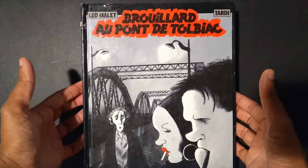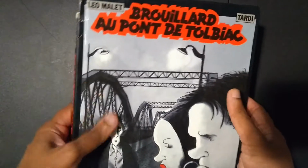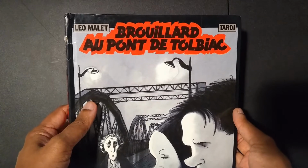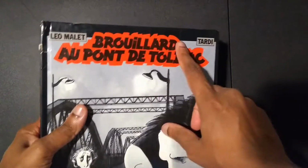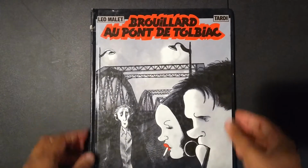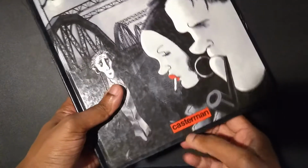I have a little bit of a history, and it's a little bit nostalgic to have this because, and I'm trying to remember because my memory is foggy, pun intended, because brouillard means fog. It's Leo Malet's novel. Actually, I think we read a passage from either the novel illustrated by the illustrations of Jacques Tardi, or maybe there was an actual extract of the bande dessinée in the French literature book. So I don't know, but anyway, it was really quite special to have this, and so this is a French edition, as you might have noticed, by Casterman.